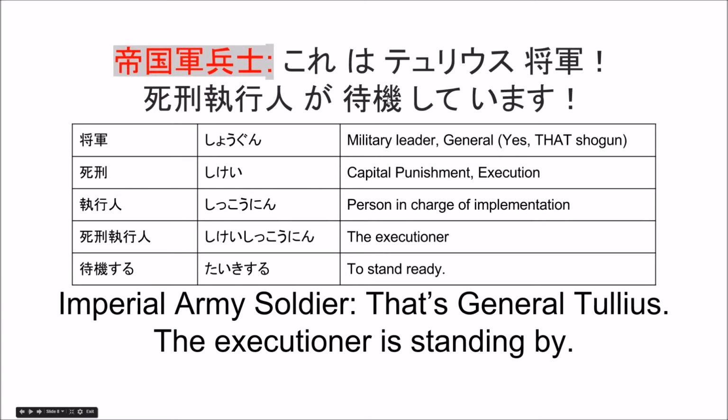So taiki is like being ready. Taiki suru is to stand ready. He is standing ready. Notice that we have mas. He's talking politely to somebody, which is intriguing. There we go. Imperial soldier. That's General Tullius. The executioner is standing by. Okay, there we go. Here we go.